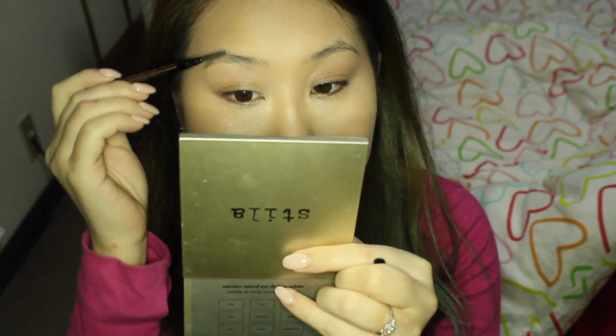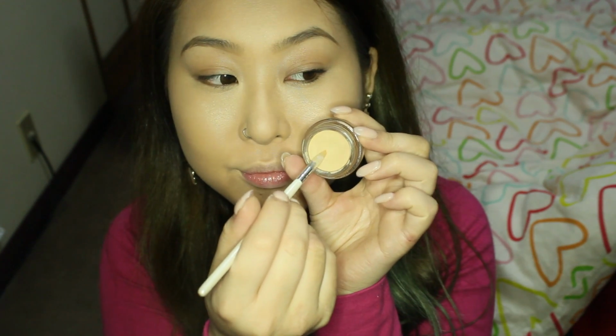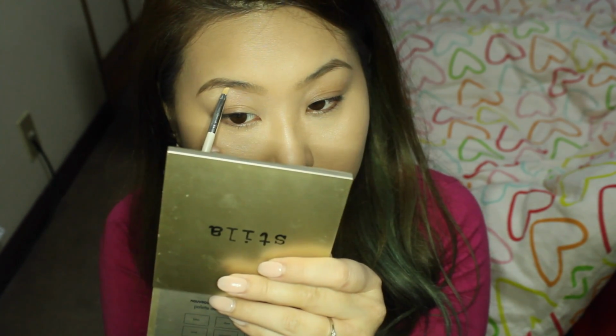Next, I'm going to set my foundation. You don't really have to, but I like to do this extra step because it's been really humid and hot. And I'm using my new Xoxo face brush to apply this. This is how I generally do my full face. I always start with my base and then do my brows and my eyes and my bronzer and my lips. And I've done my brows.